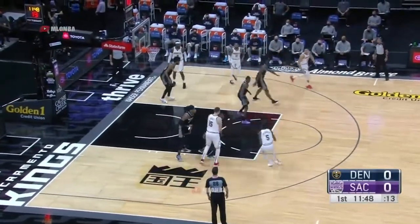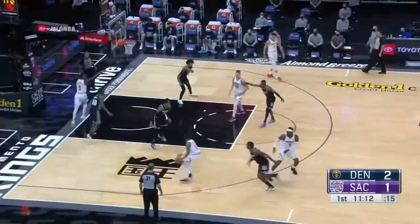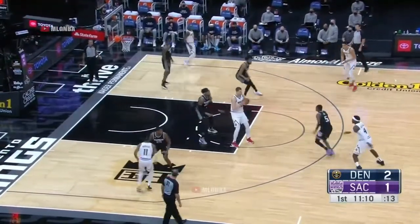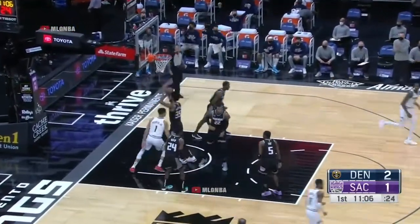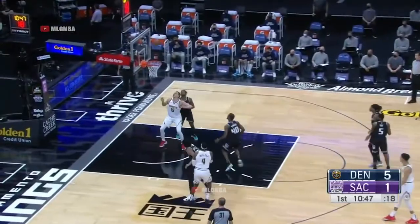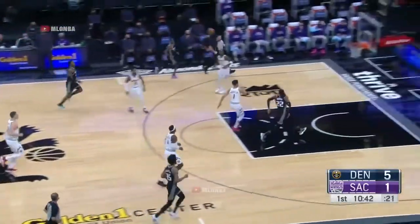Jokic, a little dribble handoff to Will Barton. Barton got off to a slow start this year, but tell you what, that's Coach mixing things up a little bit from the elbow. Jokic goes out to Millsap, and Millsap pulls up from three, and it's rebounded by Buddy Hield.